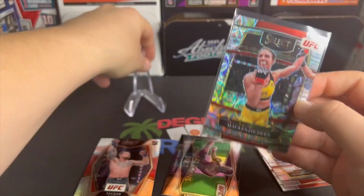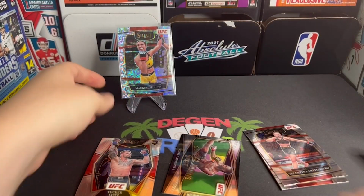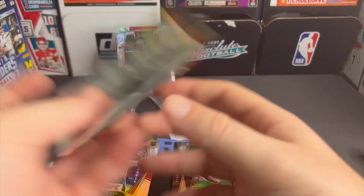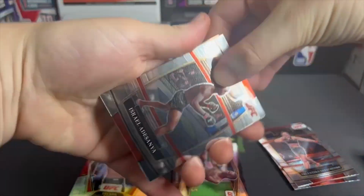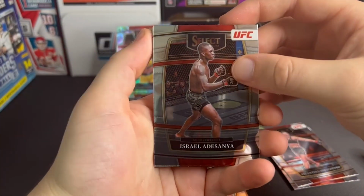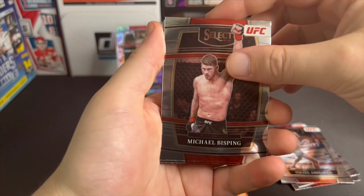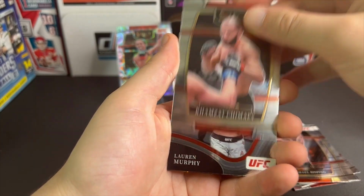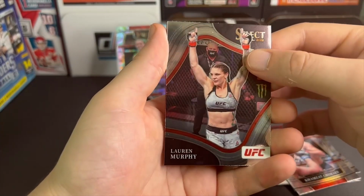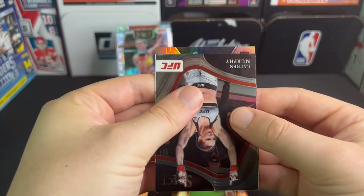Unlike the other one, they gave her such an ugly picture because she's so beautiful. And this one's definitely a lot better. So let's keep it moving. That was our first hit. Mackenzie Dern, scope, whatever. We got Izzy, who's on some people's bad side right now. Oh, there we go, Chimaev. We got Lauren Murphy, cage side. Ooh, we got something. We got a silver here.